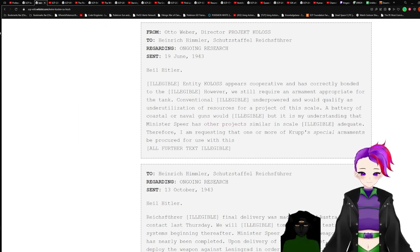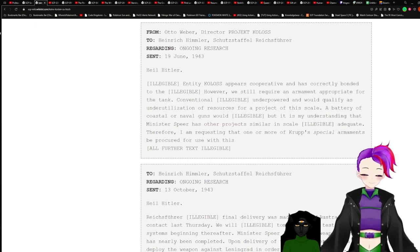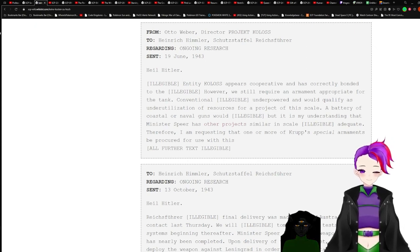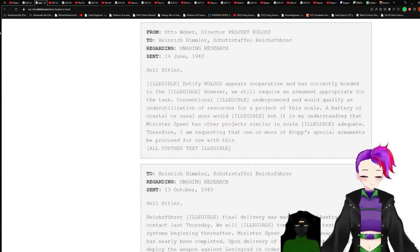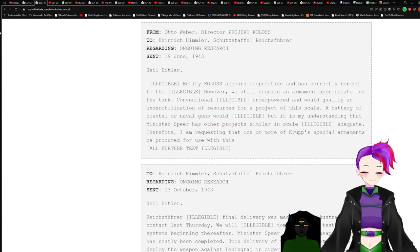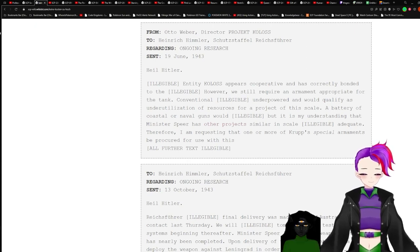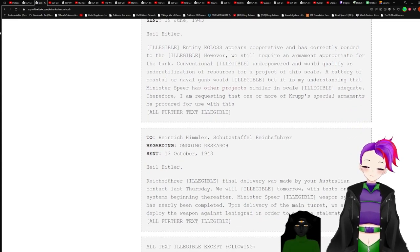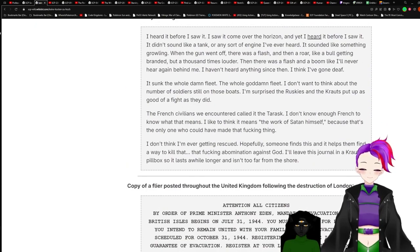Conventional, illegible, underpowered, and would qualify as the underutilization of resources for a project of this scale. A battery of coastal and naval guns would be illegible, but this may be understanding that Minister Spear has other projects similar in scale. Illegible. Adequate. Therefore, I'm requesting that one more of Krupp's special armaments be procured for this, with this all further text illegible.